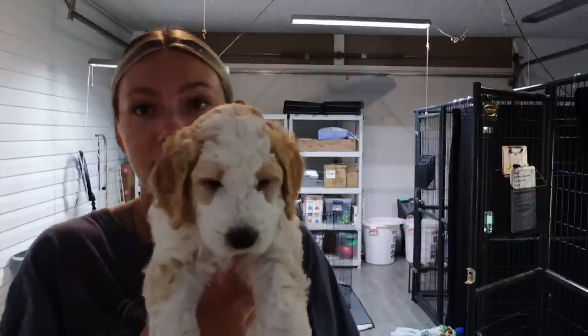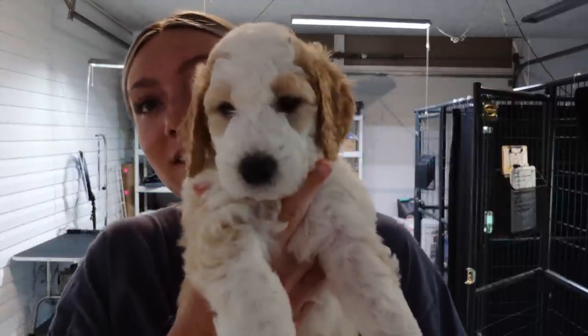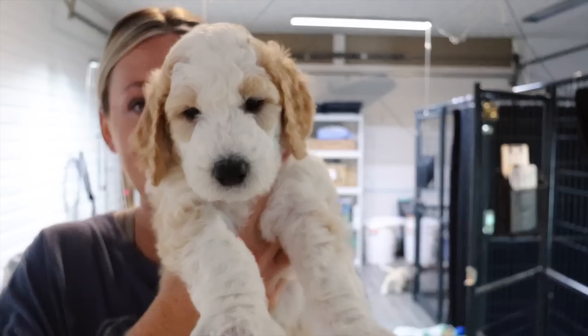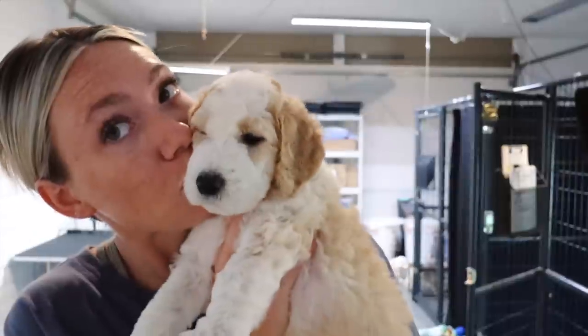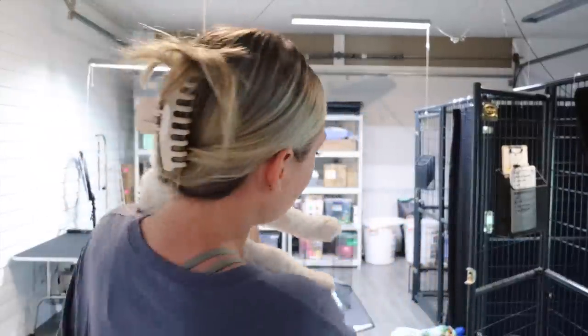This is Cloud. And literally you can hardly see the difference. They look identical. This is Cloud. Cloud is one of the puppies that's really dirty because they made a mess last night. So you're one of the reasons we're getting a bath. Cloud's a little more chill than Lightning, but both the twins are just full throttle all the time.